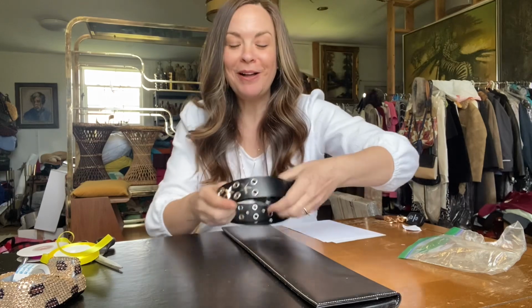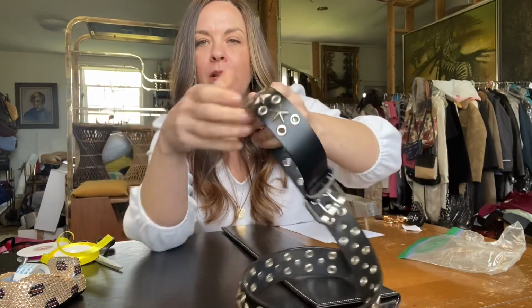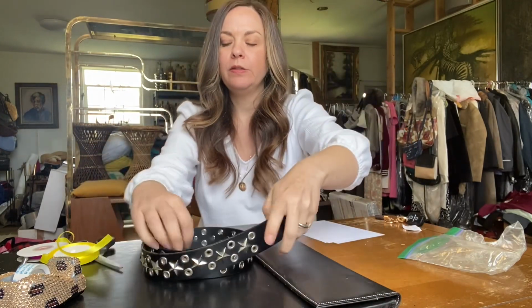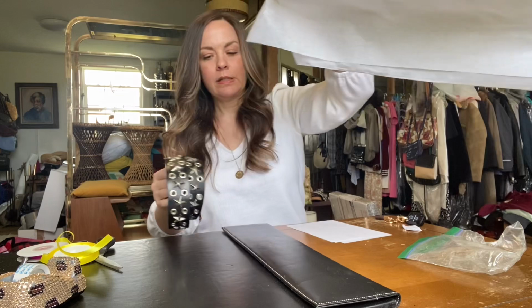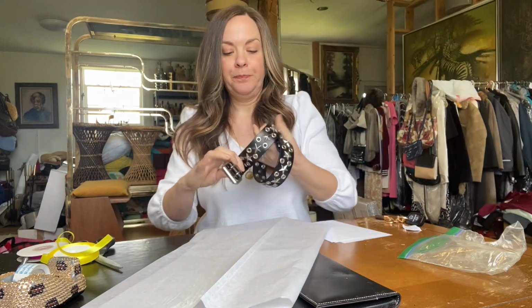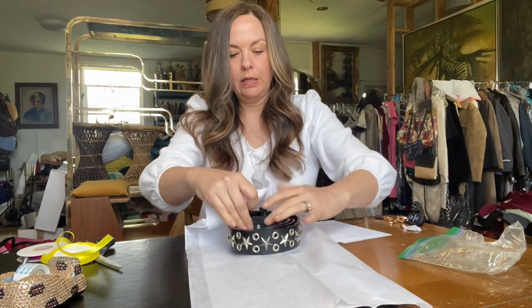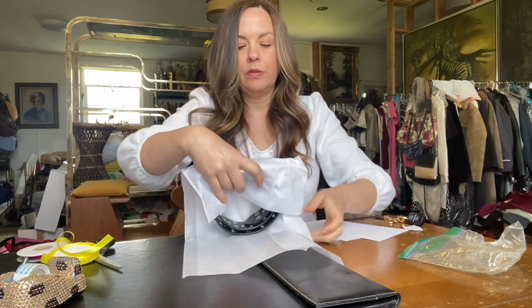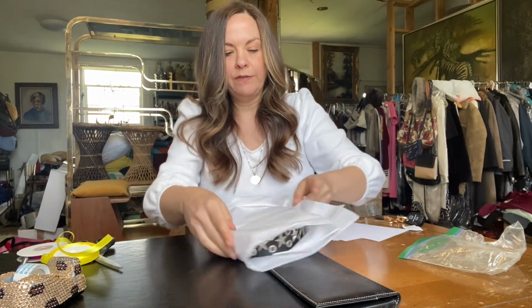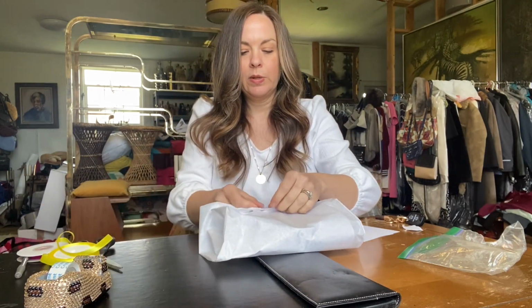Next up, another belt. This is a genuine leather Hot Topic belt with kind of studded and star details. I also had this listed for $39, and it was a full price sale. So that's always exciting. And I had paid $3 for this at a thrift store. So after Posh fees, my net profit was $28.20, which I am not going to complain about at all.